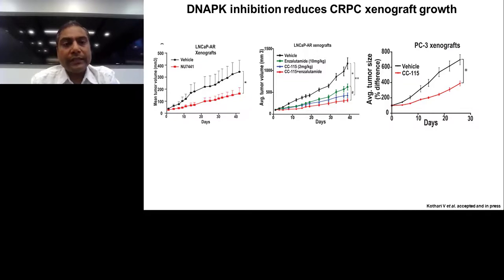In the middle panel, we see that the DNA PK inhibitor CC115 performs much better than enzalutamide in reducing the growth of the xenografts. In fact, when we give CC115 in combination with enzalutamide, we see a much better reduction in the xenograft growth. In the rightmost panel, we see a PC3 xenograft, which is an AR-independent model of prostate cancer. Even in this model, DNA PK inhibition is very impactful in reducing the xenograft growth.